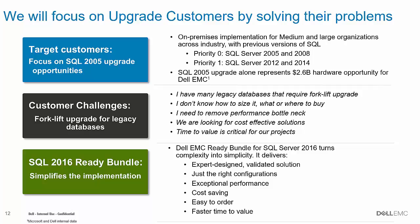You can leverage Stretch Database out to the Azure cloud. There's a very large install base of older SQL instances that are out of support for both software and very likely the underlying hardware. So updating and consolidating that install base is the definition of low-hanging fruit. The initial priority would be anyone using SQL Server 2005 and 2008, and you would question whether that's even supported. Secondarily, you can also look at SQL Server 2012 and 2014. Just SQL 2005, that upgrade alone represents $2.5 billion of hardware opportunity. So it's, again, the definition of low-hanging fruit.